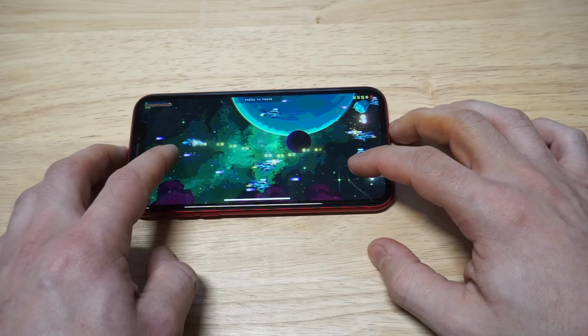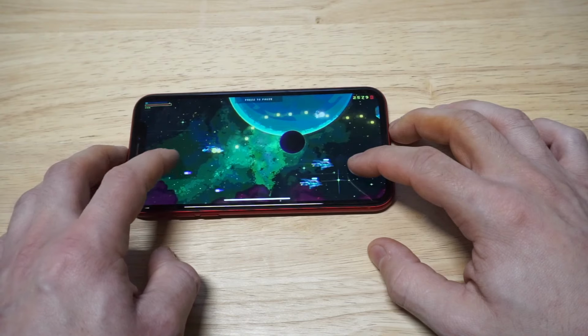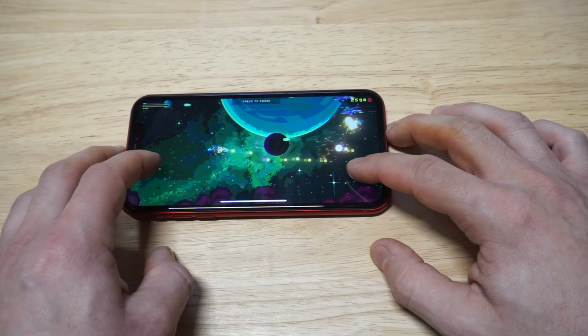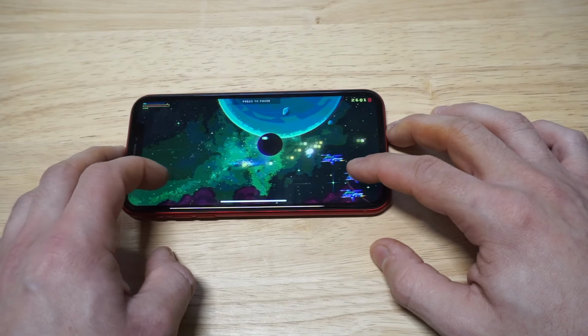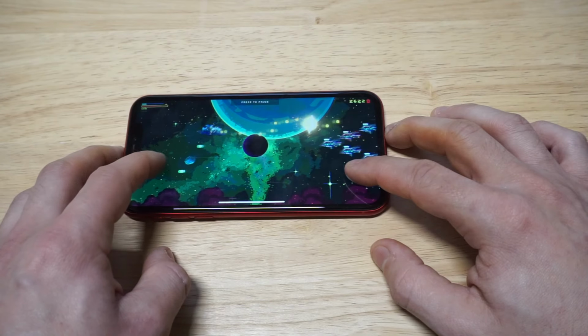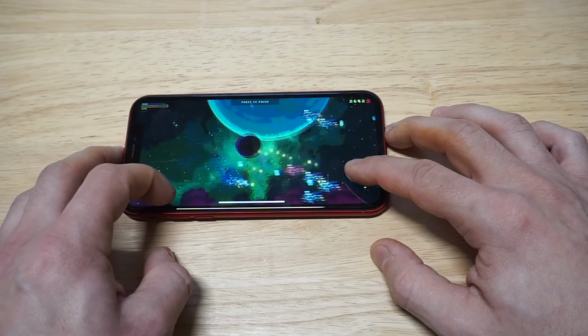Anyways, this is kind of just a pixelated outer space shooting game. It's really sweet, though. You can really hear how loud the phone is on this game for sure. Oh yeah, let's do it. Do our thing here.